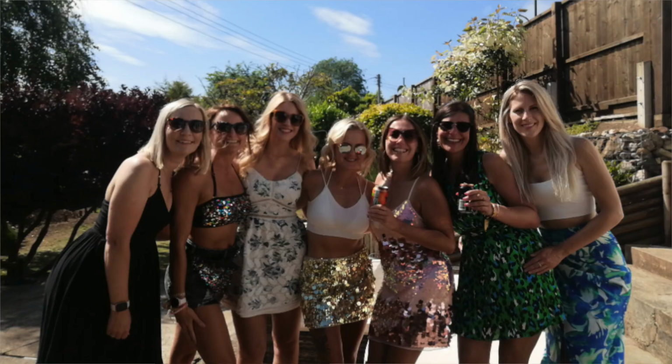Now, because the sun was already shining when we were sat in the back garden having some drinks before we went up, I wasn't sensible and I didn't take a jacket, and the weather did of course turn. It's typical UK weather. It did turn to absolutely freezing in the evening.